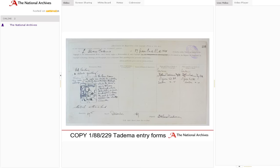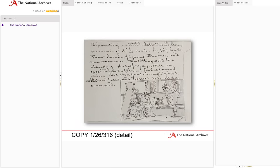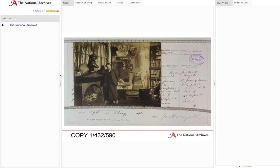And here we have an oil painting entitled A Silent Greeting, registered in December 1889. This time, instead of attaching a copy, Tadema has made a rough ink sketch of the artwork directly onto the form, as well as giving a detailed written description. And another oil painting entitled Antistius Labeo, registered in September 1874, and this time with a much more detailed ink sketch. And lastly, here we can see a photograph of Tadema himself in his studio, which was registered for copyright protection in February 1896 by a photographer of West Hampstead.